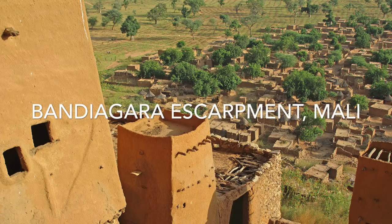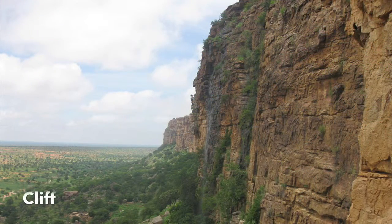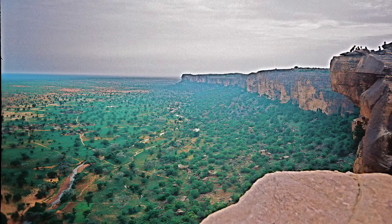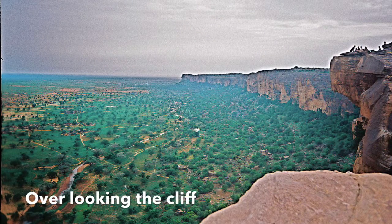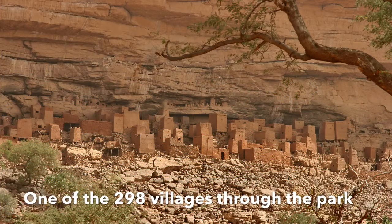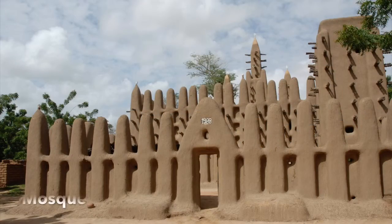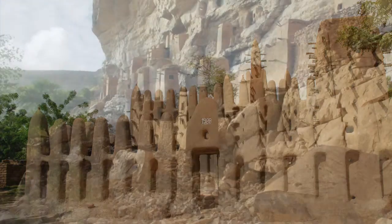Bandagara Escarpment, Mali. This is the cliff of Bandagara, and it is around 500 meters high. The cliffs of Bandagara are a sandstone chain ranging from south to northeast over 200 kilometers. This is one of the 298 villages found through the area. This mosque was also found in one of the villages.